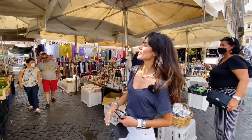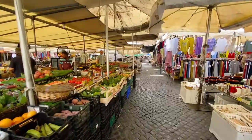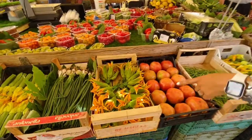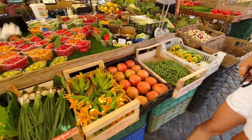This market happens every single day in the morning, only in the morning. So in the afternoon you won't find a market. You have kitchenware, and you have fruits and vegetables. We even have the zucchini flowers, right? Yes, the zucchini flowers. We eat them fried or with pasta. Pumpkin flowers, this one.